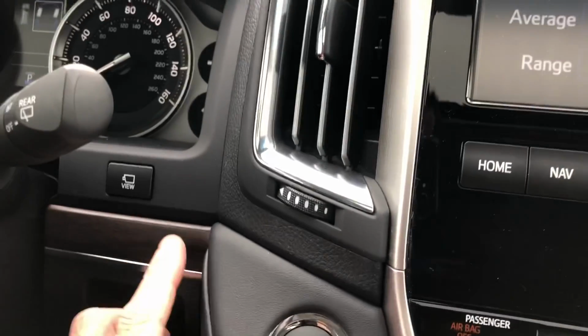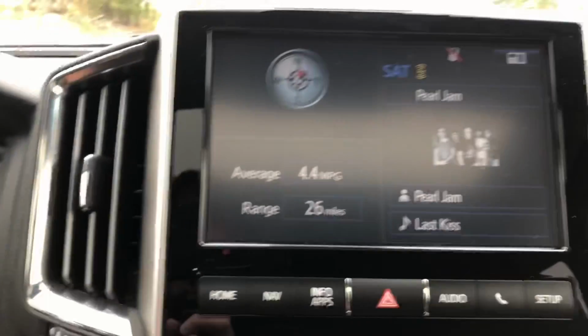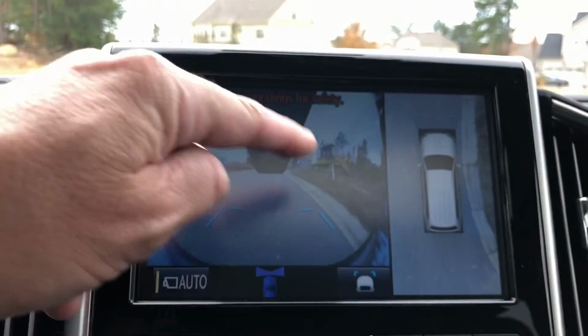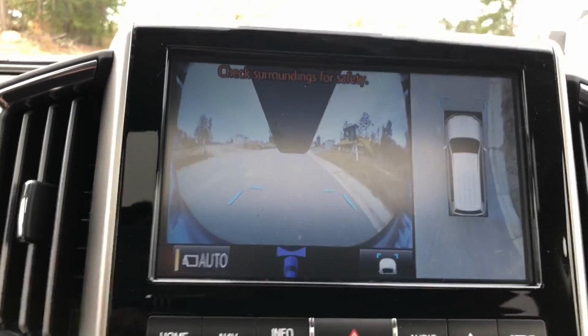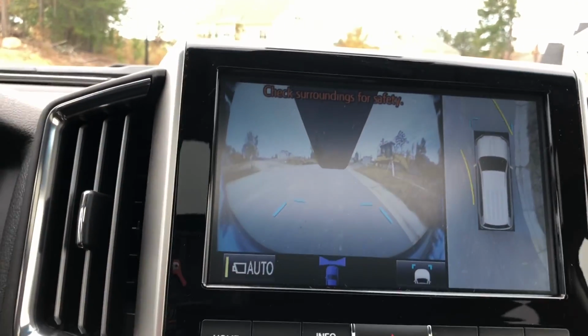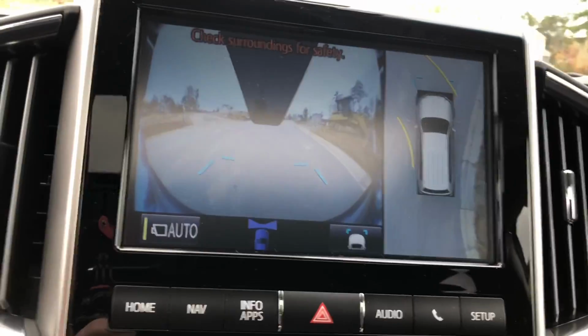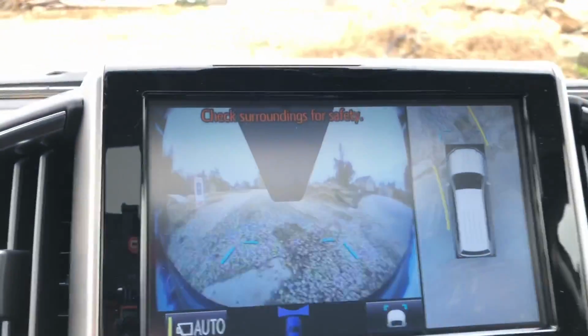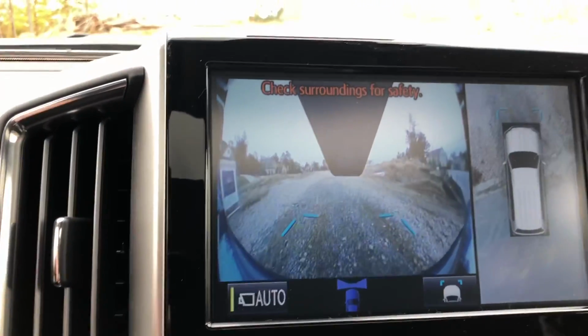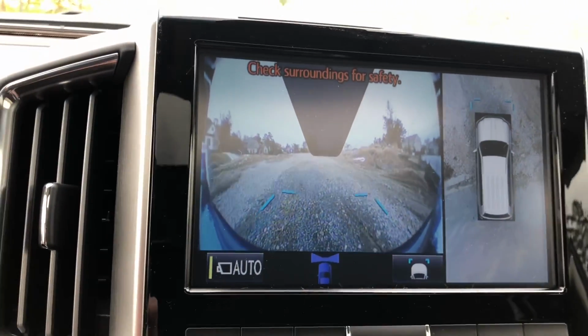I'm going to show you how the multi-terrain monitor works and how it can best be used to your advantage. We've got our bird's eye view camera right here. That's going to work in the monitor. So I push it once. It's going to show us in front of the car and then a surround. So now it can show us when we're going on dangerous terrain like this one. It can show us, and it projects the path also of where your wheels are going to be going.